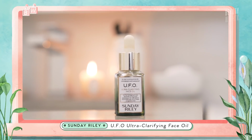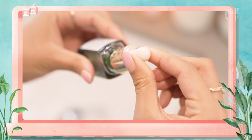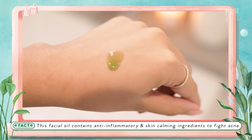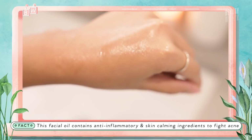So as we mentioned, licorice root is also very versatile in terms of what you can formulate it with. So on top of the toner, serum, and gel cream, there's also an oil. Sunday Riley has a U.F.O Ultra Clarifying Face Oil, which is a quick drying facial oil that helps unclog congested pores, and it contains 1.5% salicylic acid, tea tree oil, black cumin seed oil, which helps with fighting acne as well as unclogging pores. And there's also pomegranate seed oil, as well as licorice root extract and a bunch of flower and vegetable plant extracts that help give it an antioxidant boost.